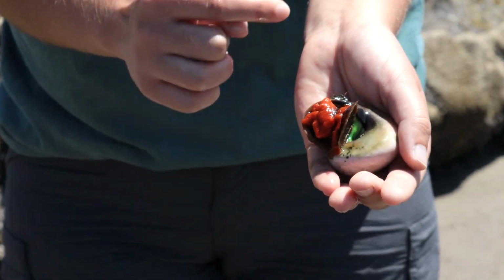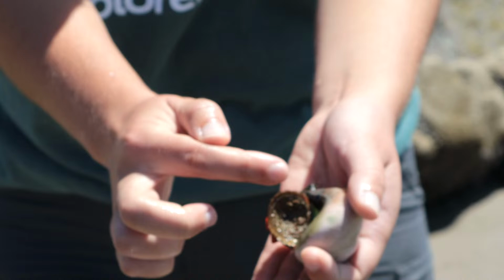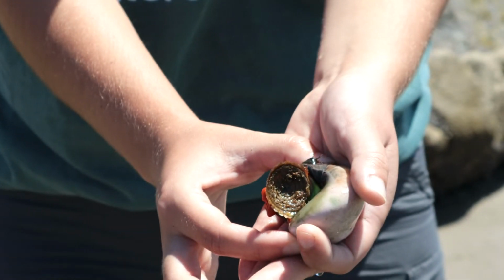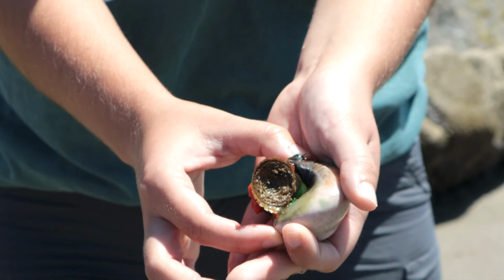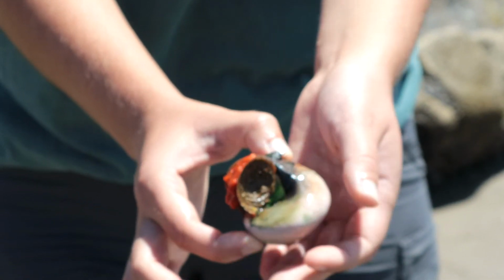So inside of their shell they have this soft body, and then here is their operculum, this little trap door here, that they can use to seal themselves inside of their shells. And again, that keeps them from drying out in the sun, and it protects them from predators. So really cool thing to see this Norris top snail.